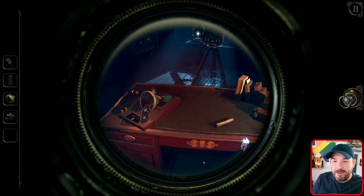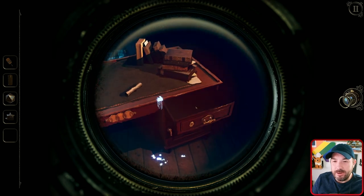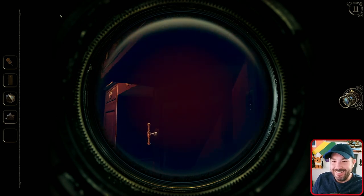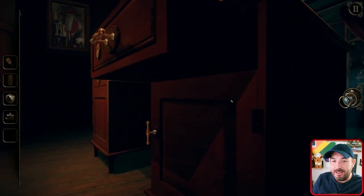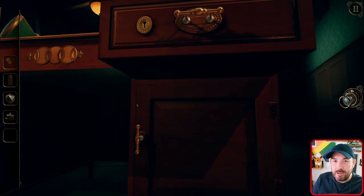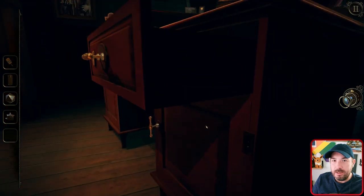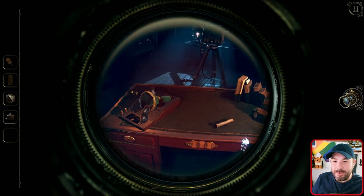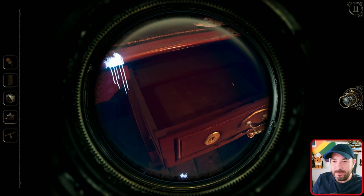Okay. What in the hell? That stuff was not here before. I don't even want to say what it looks like. Door is locked tight. Okay, that did something, but I don't know what it did. Okay.